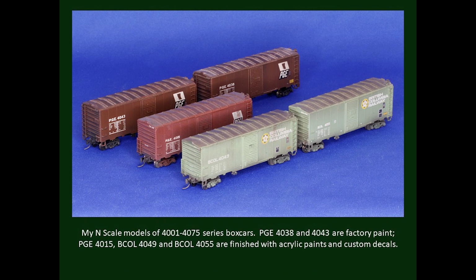And here are my completed models of 5 cars from this series. The 2 cars in the original MAP scheme are factory paint and lettering from Intermountain. The revised MAP and dogwood logogram cars are custom painted and decaled.